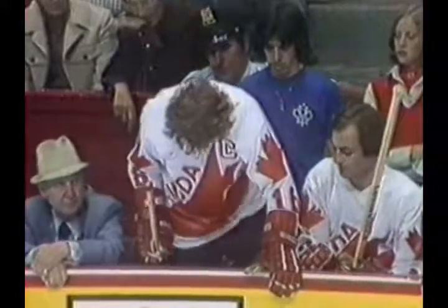Bobby Clark is coming back to the bench now. He's still hobbling, but he wants to be on that bench to watch the action. There he is, sitting down at the end next to Guy Lafleur. As usual with Bobby Clark, when you say he may be finished for the evening, you're usually talking very prematurely.